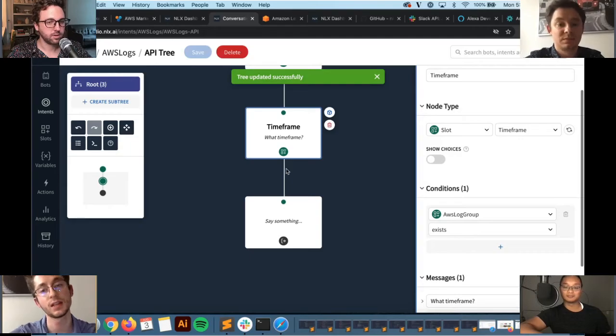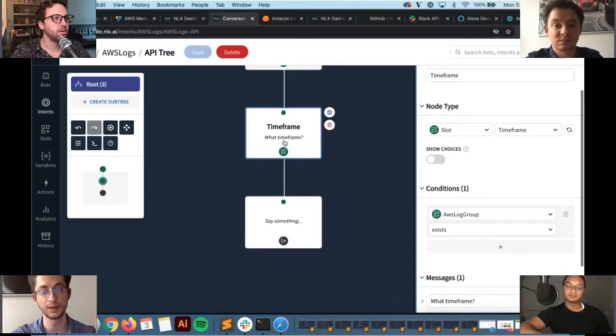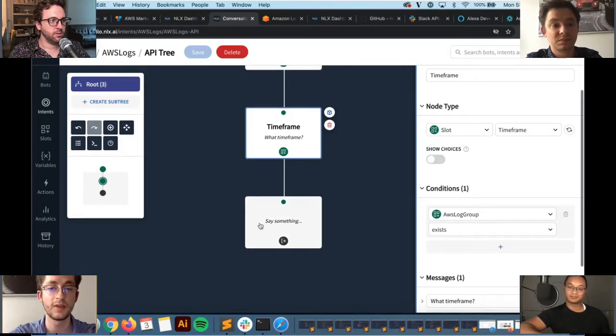Okay, so let's say at this point we collected the log group and the time frame. Now we essentially want to go ahead and create, let's say, the URL for CloudWatch. To do that, we're going to introduce a new component, which we call variables. A variable is nothing more than a dynamic slot that's tied to a URL.